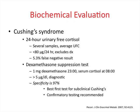So for Cushing syndrome, there's been many tests described. In the literature, the two that are recommended are the 24-hour urinary free cortisol or the dexamethasone suppression test. The dexamethasone suppression test actually has a higher specificity of around 97%. So it's the best because theoretically patients with overt Cushing syndrome will have the clinical stigmata. So you're really looking for the subclinical Cushing's in these patients. So this is a very specific test.